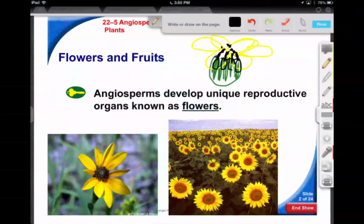So introducing one gametophyte to another. The pollen grain meets the ovule, which contains the egg, and we get fertilization. And here's a hint. Wherever you see a flower, you'll see an ovary somewhere adjacent to it, just underneath. It's considered to be a feminine structure.